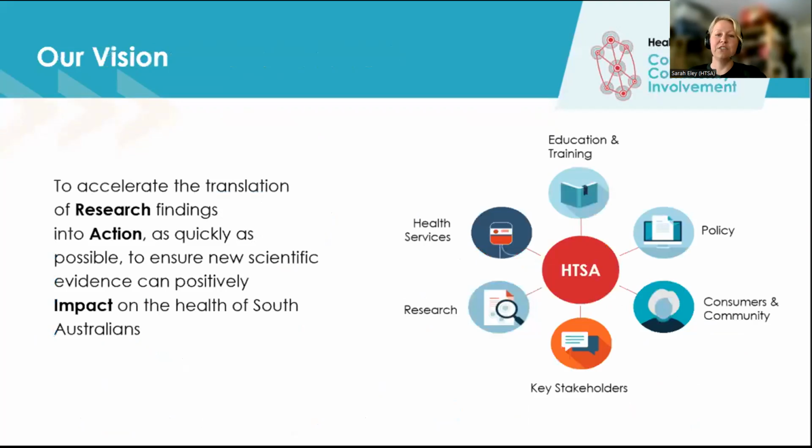Our vision is to accelerate the translation of research findings to improve the health of South Australians. And we work with our partners and stakeholders as an independent catalyst and broker to mobilise collaborations that address major health system challenges. We do this in a variety of ways, which you can see from this little diagram. Working with policymakers and a whole heap in the education and training space, working with health services to improve care that patients are receiving, and looking at researchers and research organisations. We do a lot of stakeholder mapping, making sure that projects are involving the right stakeholders. And then today we have a hub within the consumer and community involvement space.